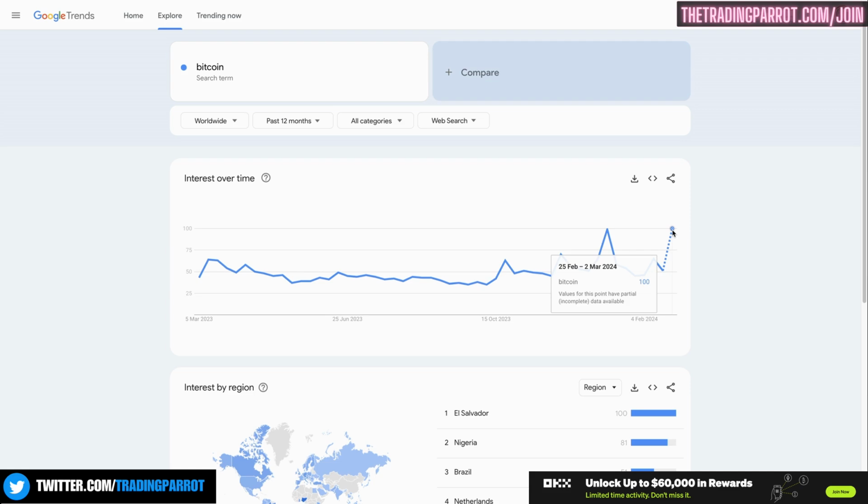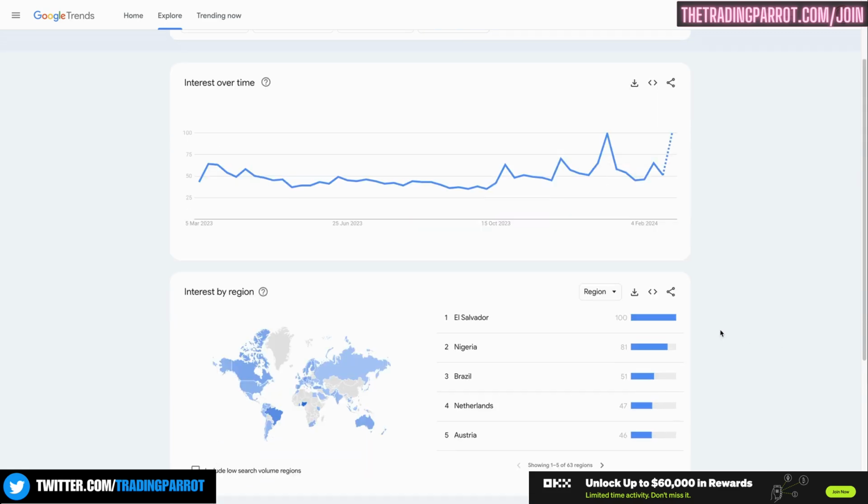and we see a record in engagement towards Bitcoin. We reach a level of 100. Compared to January when the ETF got approved, this is 1 point higher than that, meaning that the attention from retail is coming back into the market. Very interesting to see that most of that interest is led by El Salvador and Nigeria.